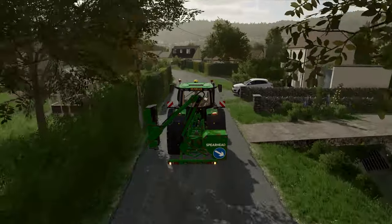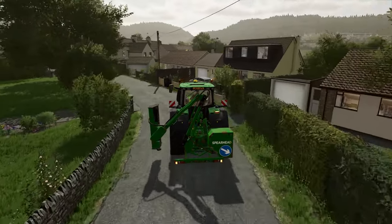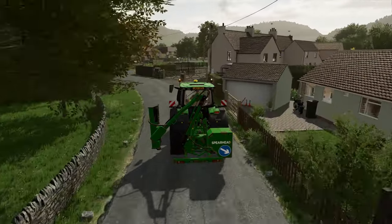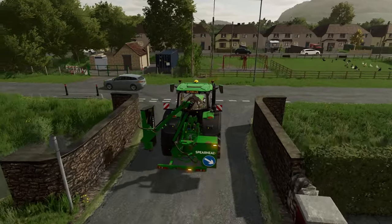So we're pretty much done down here. Obviously there's no point with that stupid little bit of grass that's along there. It's hardly worth it. Stones in that lot. So we've just got to start out here now.